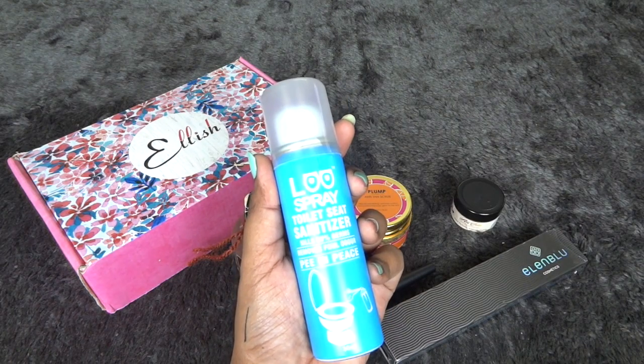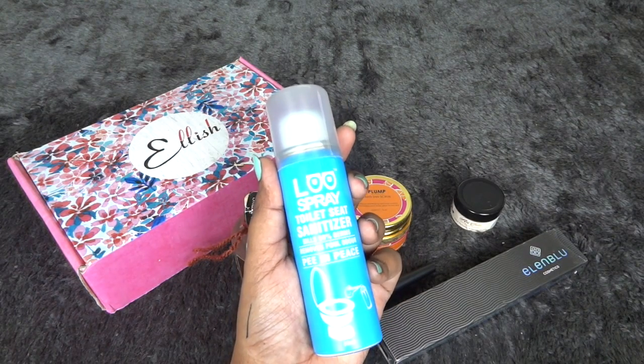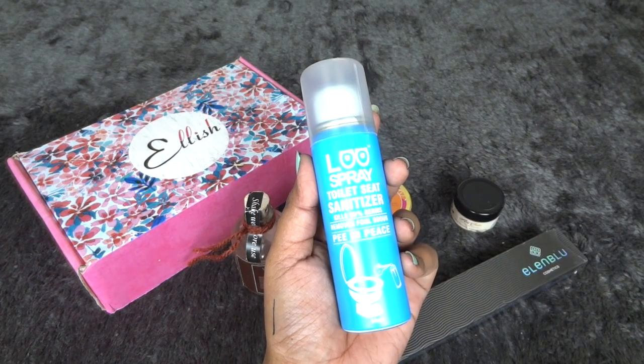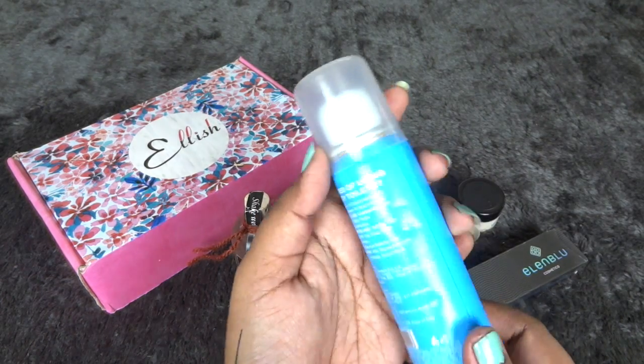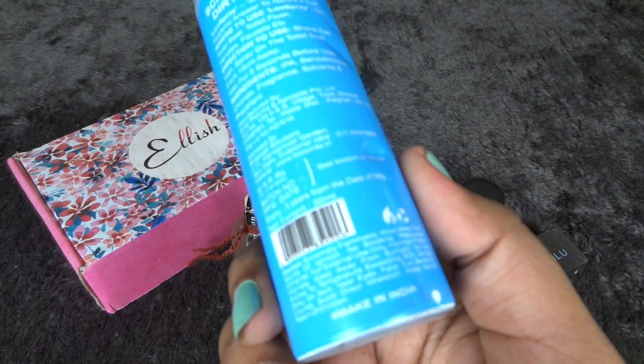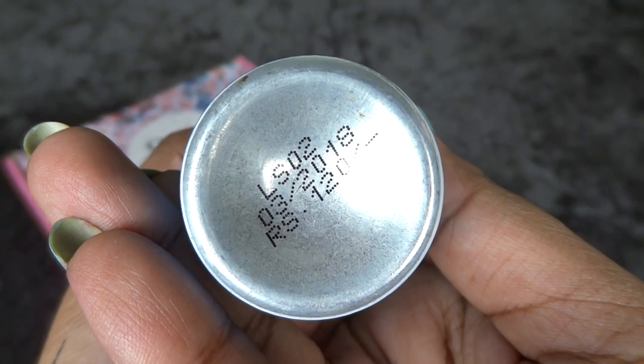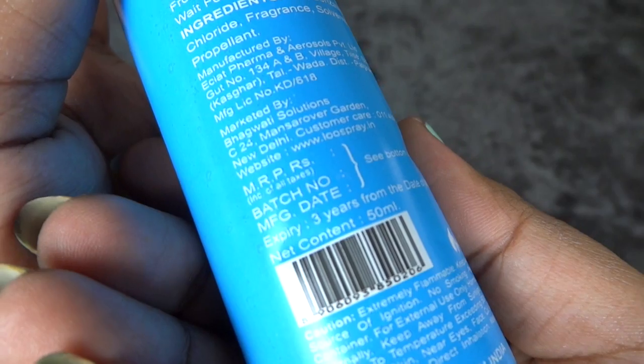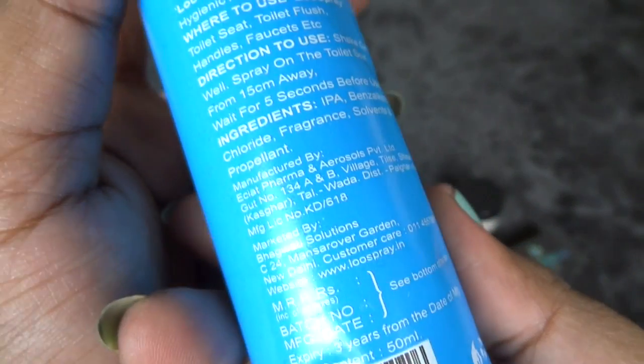Even if I'm going for a movie or to a mall for shopping, I do carry these because we women easily catch urinary tract infections. So this is really an essential product. So I'm very happy to receive it. So the MRP of this is 120 rupees and manufactured in 3/2018. Best before 3 years from there. So we have a lot of time.